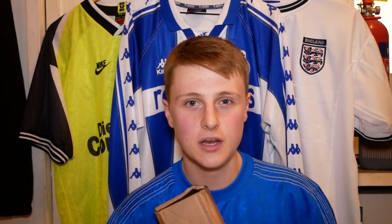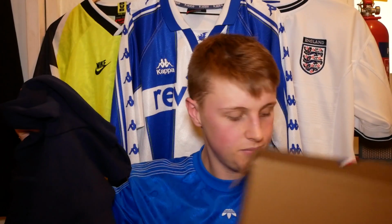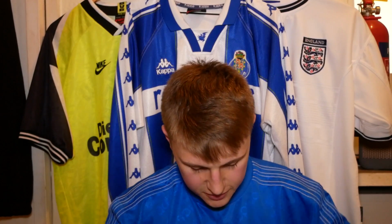We'll leave the kit box gold to the end because we know there's going to be an absolute classic of a shirt in there. We'll start with the normal kit box for now and see how it goes. Straight off the bat we've got a lovely jacket. I don't know what club it's from. Oh, it's France Football, so it's obviously going to be a French club. This month was called France Football February.